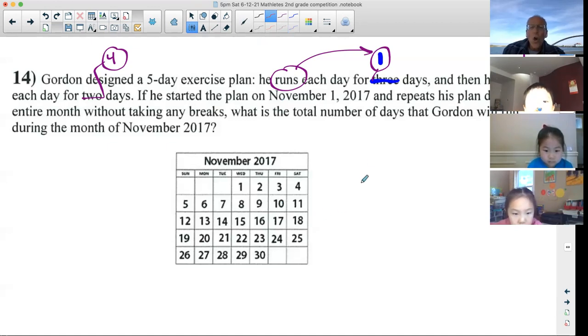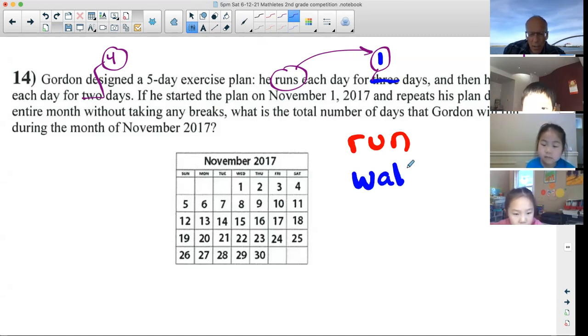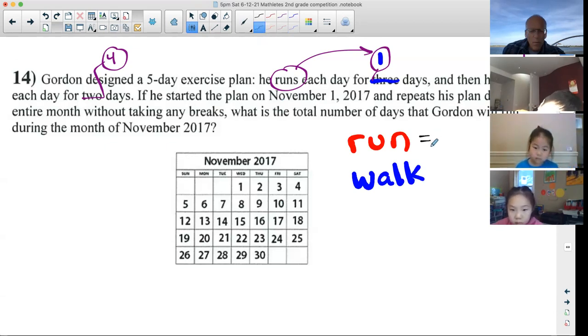Six. So how many days will he run and how many days will he walk with this new program? So Stella, tell me how many days he's gonna run. Remember, he's gonna do it one, six times. He's gonna run on the first and the sixth and the 11th.